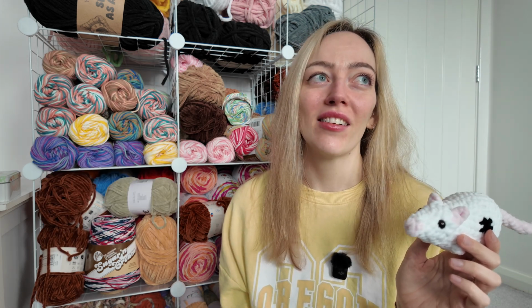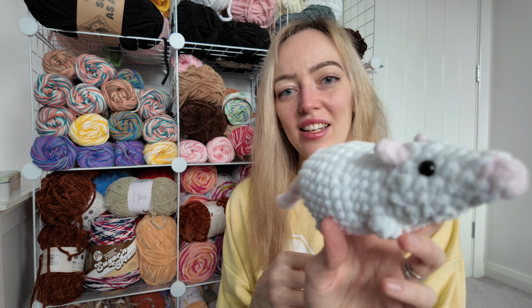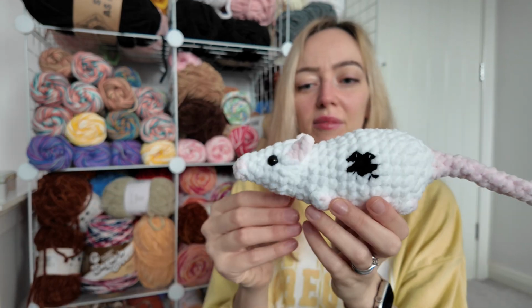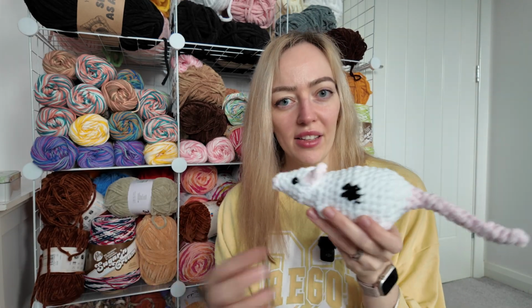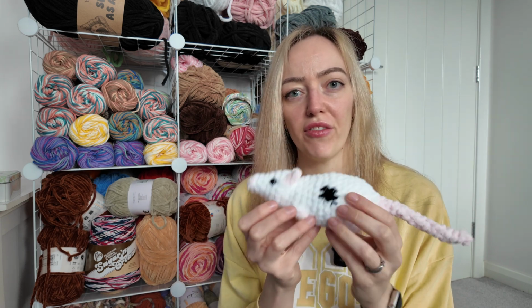Although I'm hoping that's why it has the name Tonks. If not, it's still cute, but to me it was Harry Potter themed, so I was excited. Here she is, all white, very cute, and then with this little black splodge here. I did this initially a little bit further back, and then as I was looking at the photo I thought, doesn't really feel like it's in the right place. I think it was on these two rows here, so I undid those and just moved it forward a little bit. But yeah, that is it.